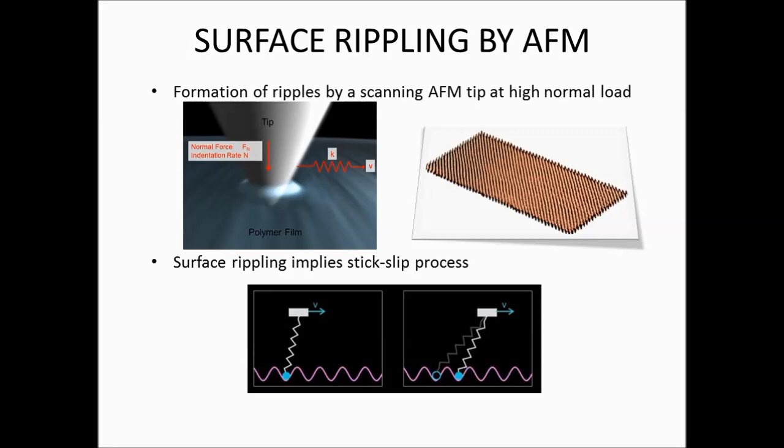We ascribe the formation of ripples to a stick-slip mechanism, which we can model empirically. That means without addressing the underlying microscopic processes for a specific material.